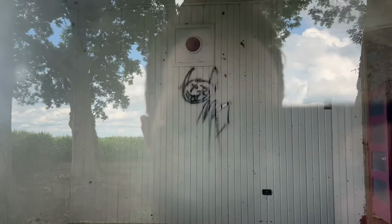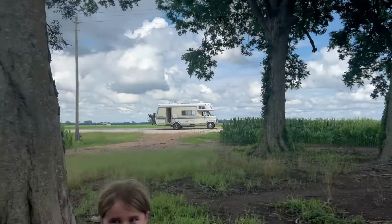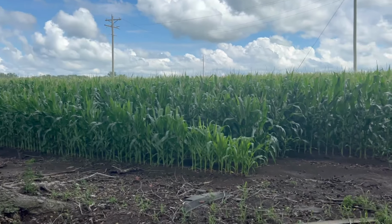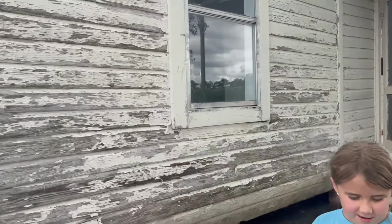What's up? Daddy, did you know that's a corn maze? Oh, is it? There's an entrance right there. You want to go in there? I don't think so. I'd like to get to Louisiana today. I don't want to get lost in the corn maze. Ooh, look at this acorn. There must be a pet inside. Maybe. Daddy, look.